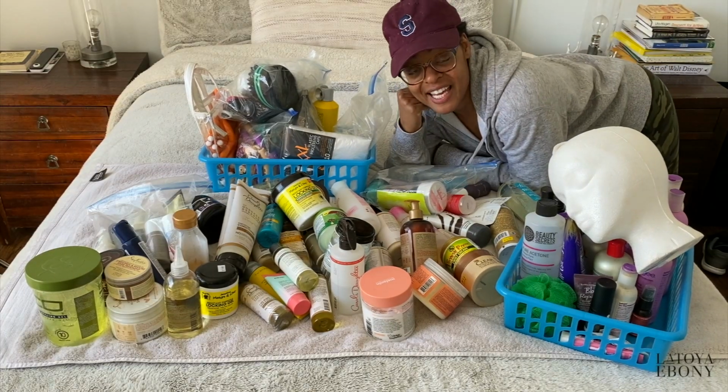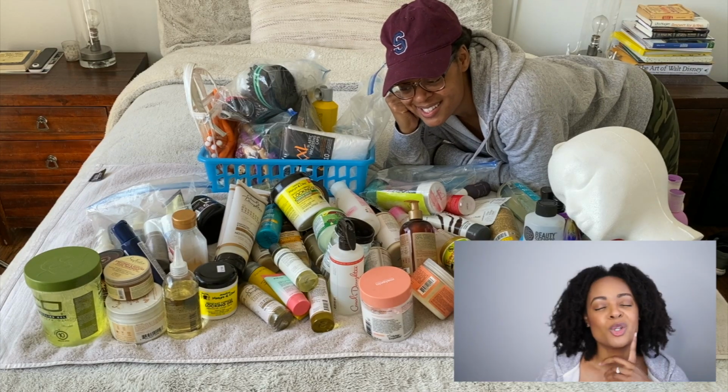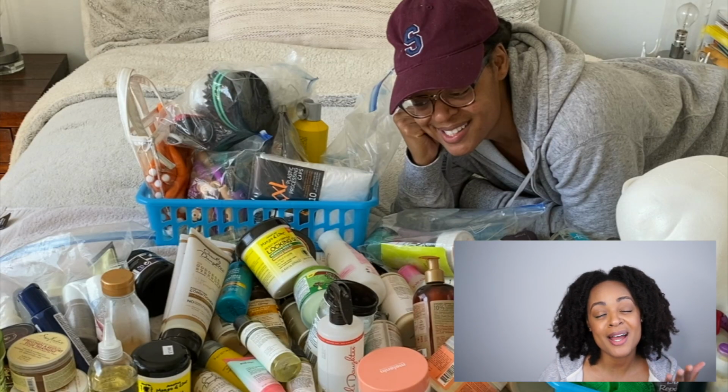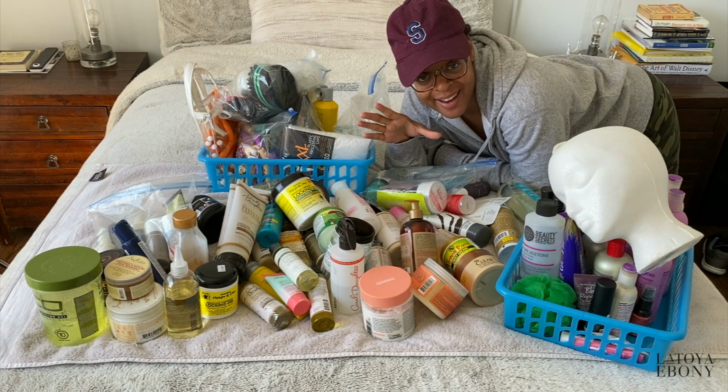So this is everything in my hair cabinet. Well, this is embarrassing. Minus a few things that are probably just lurking in other places. But Laura, why I gotta look like I'm in quarantine? I mean, I know, but bless it, Lord. But I do have an explanation, okay?